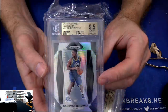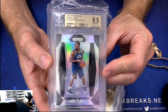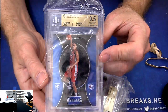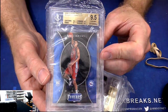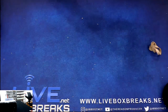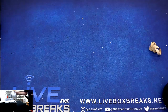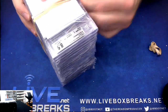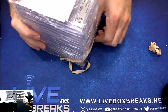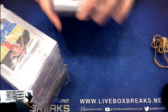Woo-hoo. Wow. Mitchell Silver. Look at that. 9-5. And a Ben Simmons Threads 9.5. Nice stack right there. I'm guessing these were all kept together properly because I sent them to keep them all together for you guys. Looks like they did.